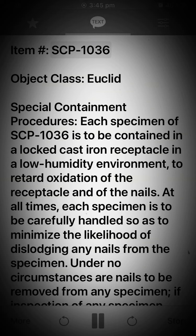Item: SCP-1036. Object Class: Euclid. Special Containment Procedures.